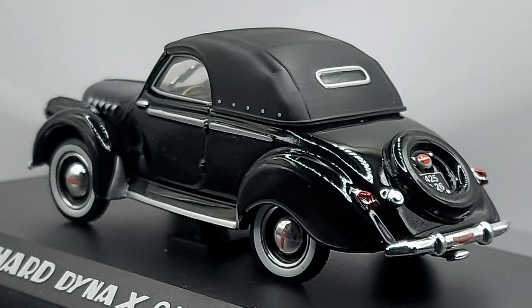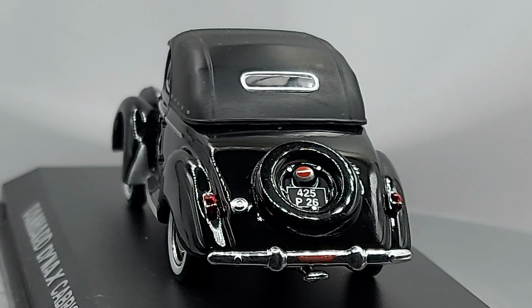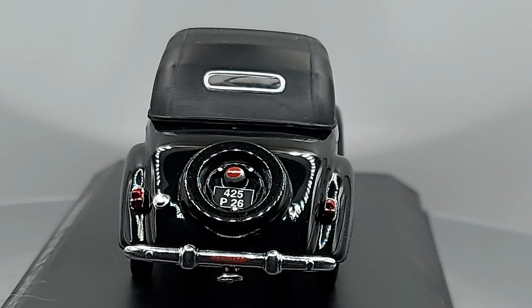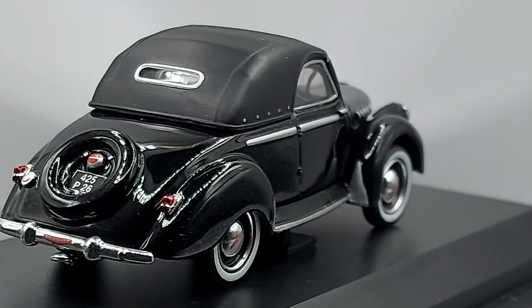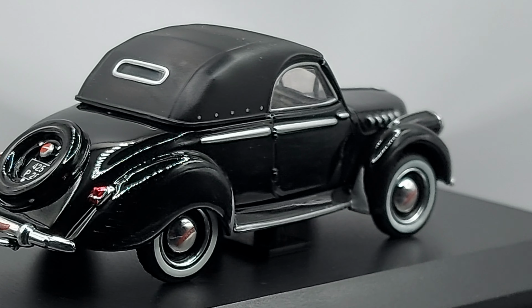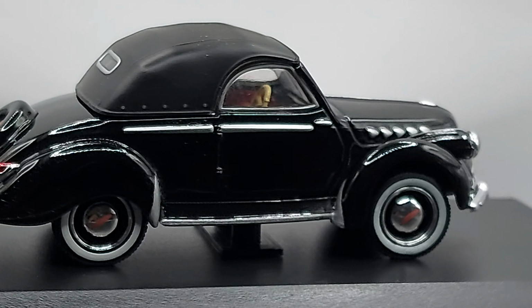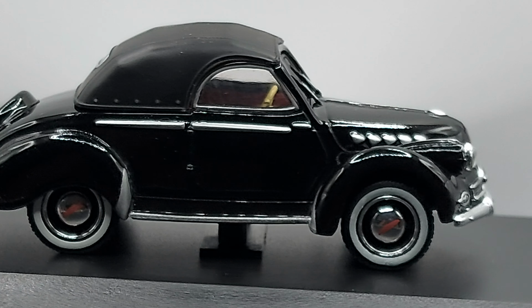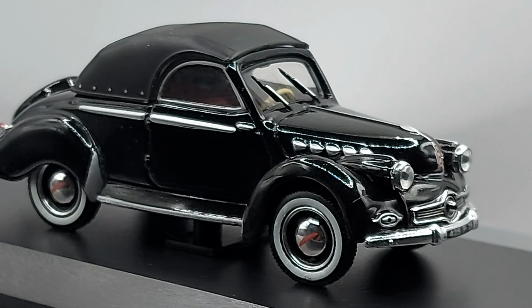We have a classic French car from the late 40s, early 50s. Now, this specific one is a Cabriolet. But let me present the car officially. What we got right now in front of us, it's a 1:43 scale Panhard Dyna X Cabriolet.